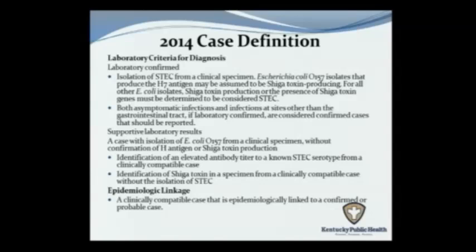Other supportive lab results: you may have a case with isolation of E. coli 0157 from a clinical specimen, but the H antigen is not detected. Identification of an elevated antibody titer to a known STEC serotype from a clinically compatible case. I can say since I've been here, I've actually only seen the antibody titer once, so that's not one of the testing methodologies that you see very much anymore. Identification of a Shigatoxin in a specimen from a clinically compatible case without the isolation of the STEC, I do see those lab reports frequently. When you look at EpiLinks, that's a clinically compatible case that is epidemiologically linked to a confirmed or probable case.